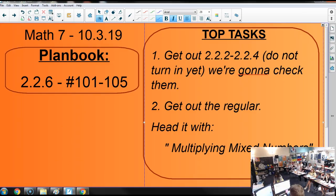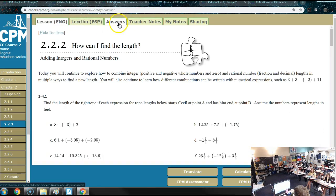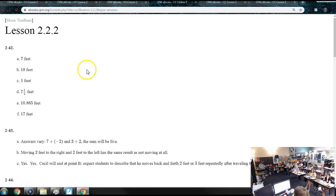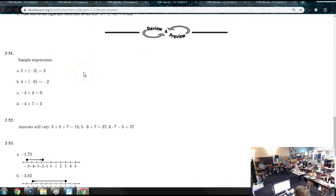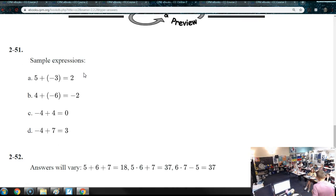Alright, so the other reason I had the piano music on is because we don't need to talk to check our answers. So quietly, 222. Did we already check 222? Because it looks familiar to me. You guys are gonna have to tell me.